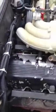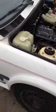Does need to be painted. Nothing big. Everything looks like to be in running order. Let's go for that test drive. Soak up these mirrors. As you can see, everything's still running normally.